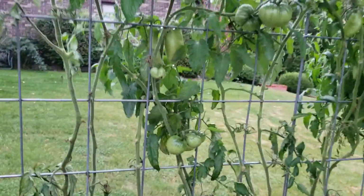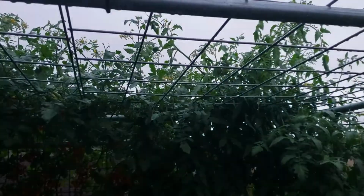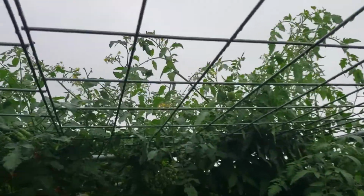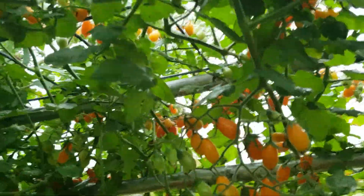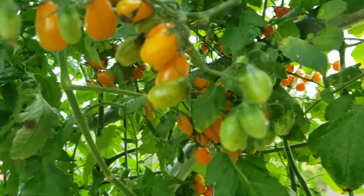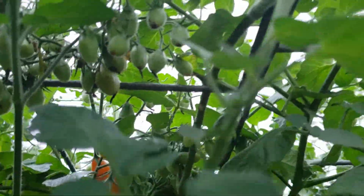So I just wanted to show you real quick. Towards the end of the season, they made it all the way to the top and some. So this here is about the halfway point. You can see, still they are loaded clean up till the end. And they were putting on even more blooms.